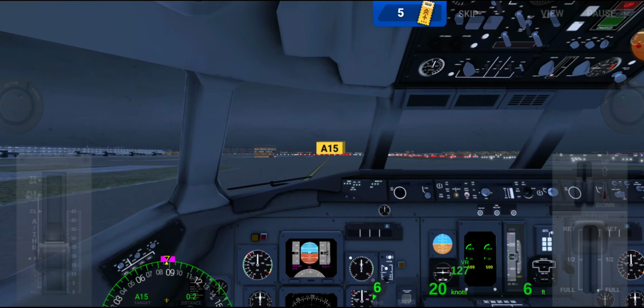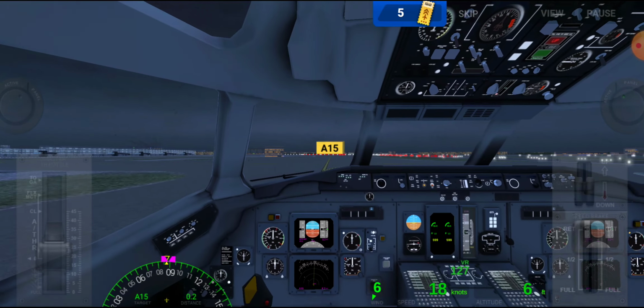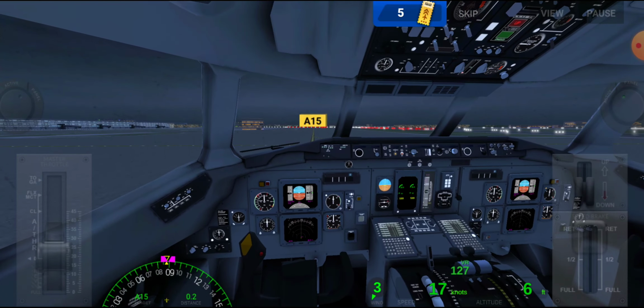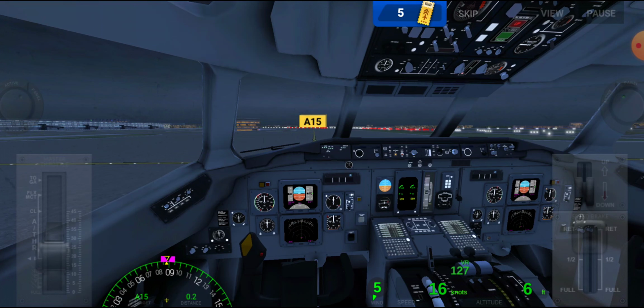I know one thing playing this game. I used to have a lot of questions about flying before. I always wondered why we made turns, why once we got off the ground, we just didn't go straight to our destination.